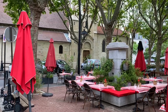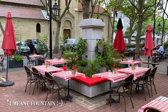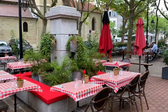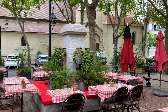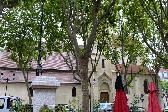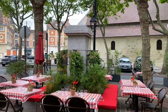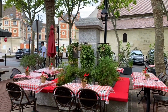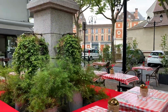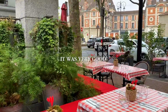Look at this, you got an old well. The old local well, now turned into a cute little bistro. Isn't that gorgeous, man? This is where I need to eat, actually, later on. With the backdrop of the church, and you got the bell tower up there. Yeah, this place is called Frère et Sœur, brother and sister. I'm definitely going to come back and eat here, and then I'll give you the review, the critique afterward.